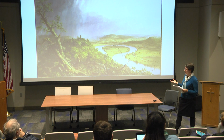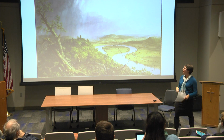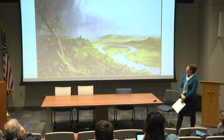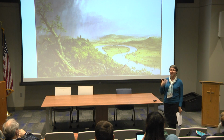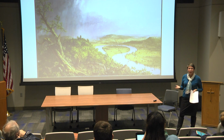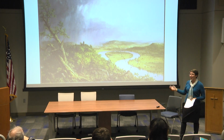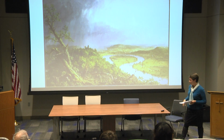And he started with this painting, and it's really the jewel of the Metropolitan's collection of American art. He said this is Cole's masterwork, and it represents the foundation of American landscape painting, right? Cole has been the progenitor of American landscape painting and American art. But his argument was to see Cole not so much as an American artist, a progenitor of American art, but as engaged in a transatlantic conversation about landscape and social change, I would say.